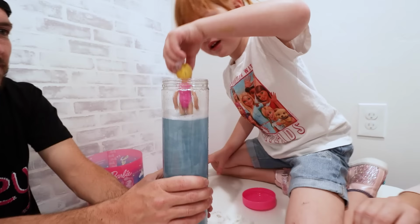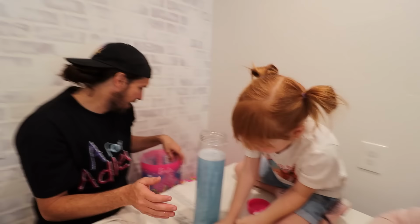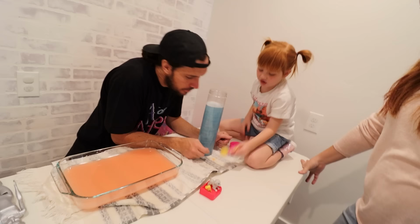Oh! It's a moon girl! She has a moon on her! That's awesome! Let's try it. Okay, Mom, empty out this and then we'll just Barbie in the big spa. This big spa. The Barbie's gonna do the big spa?